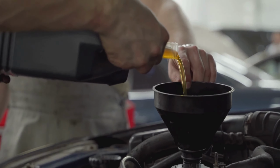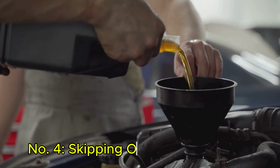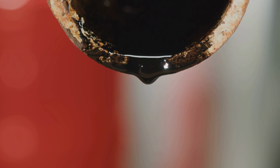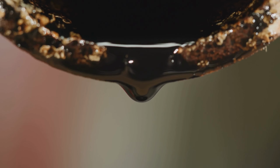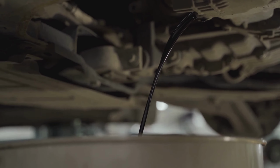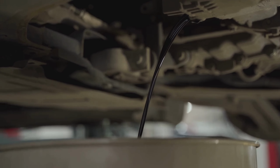This one's a biggie that's way too easy to overlook. Skipping oil changes. Here's the deal. Diesel engines make more grime and muck than petrol engines. That dirty stuff ends up in your oil, turning it thick and gritty. Imagine trying to run your engine with sand in the mix. Not good, right? That old oil wears out engine parts, clogs up the system, and can even wreck your turbo.